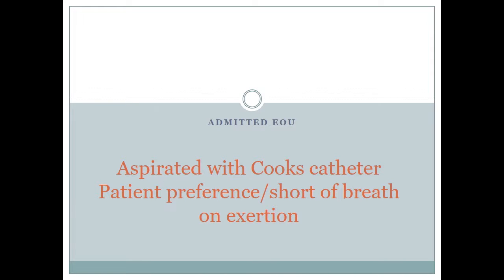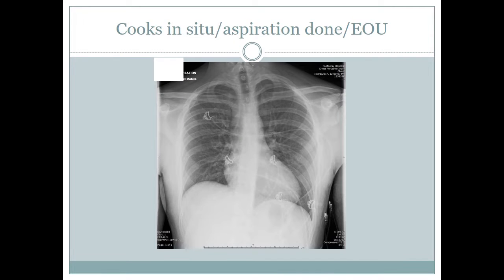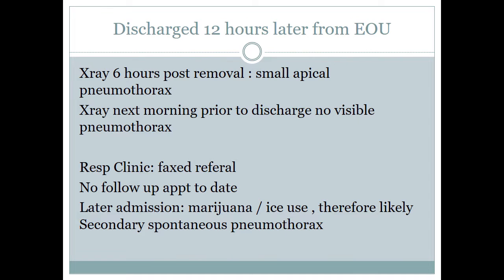So they followed through our intervention pathway for a pneumothorax, and it was aspirated with a Cook's catheter. Again, it's really hard to see. It's in the right fourth intercostal space, with a little tip pointing out lateral to where that cardiac lead is. Aspirated perfectly, watched in short stay for 4 to 6 hours, and then has this tiny apical pneumothorax that stays there. It was late that night, so they kept him in short stay overnight, and the next morning he was clinically reviewed, the X-ray was fine, and the Cook's catheter was removed and he was sent home.